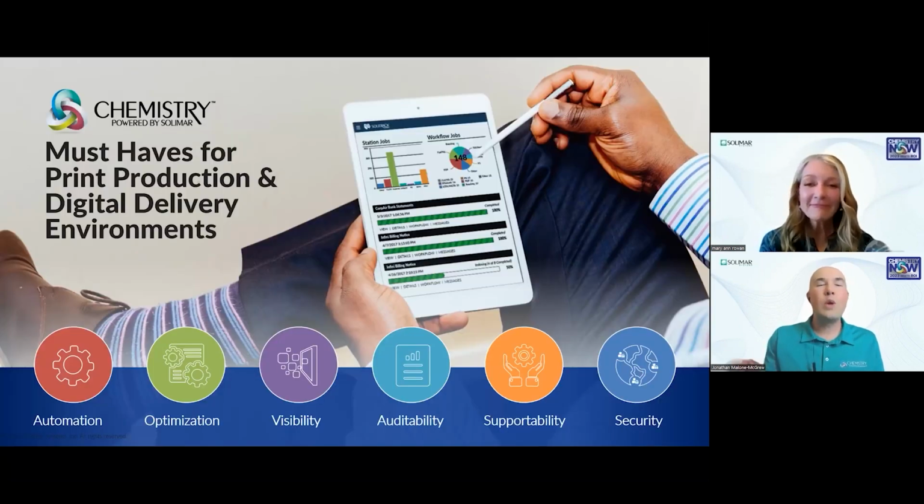So, what we really want you to take away from this around workflow and production dashboards, especially, is that there are must-haves for print production and digital delivery environments. And we've conveniently put them right here on the screen for you.